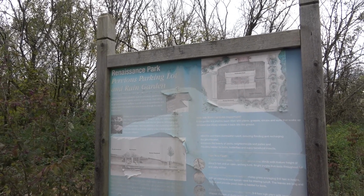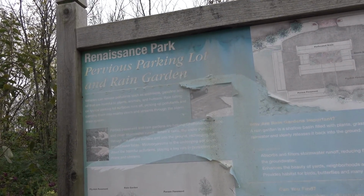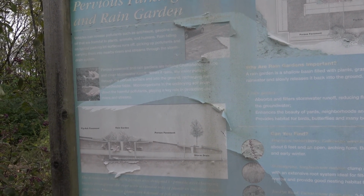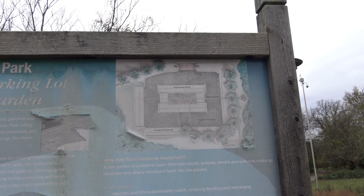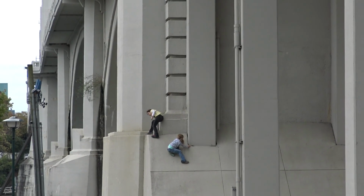I was wrong, it's Renaissance Park. And this is about trying to filter out things and add a beautiful area. Uh-oh, you young whippersnappers.